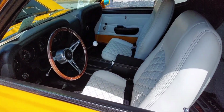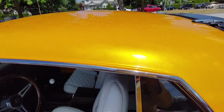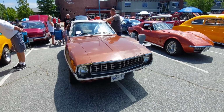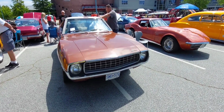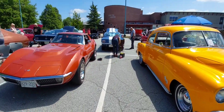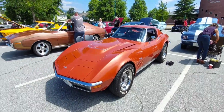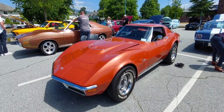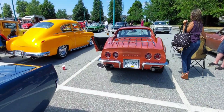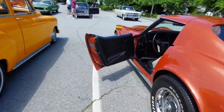One of the few manual shifting cars here. What a nice color. Early 70s Corvette. These cars look great. It's a nice color. I've driven one of these and I didn't like it personally because I didn't fit in it correctly. But Chris Tucker from the movie Rush Hour didn't have that problem.